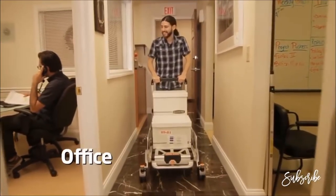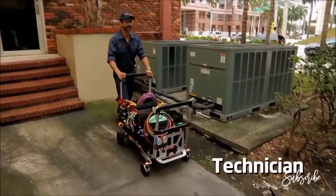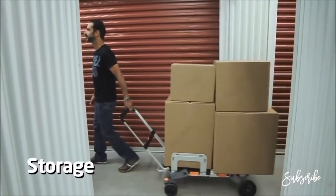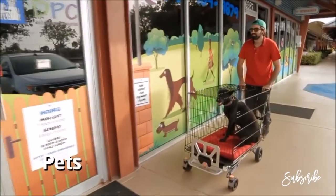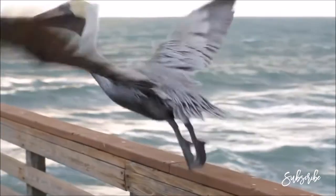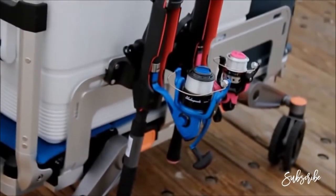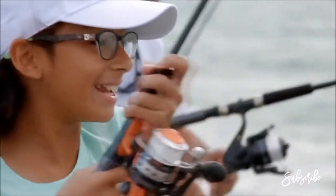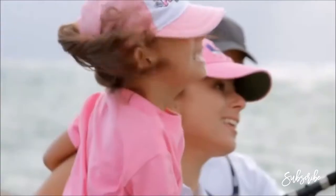I created the e-Rover so it can assist you and I in everyday life adventures. Now you can load your cooler, tackle box, and fishing rods all in the e-Rover, making the walk to the pier easier and stress-free, so you can focus on the things that really matter.